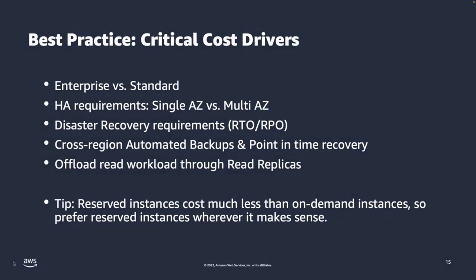The second cost driver is choosing single AZ versus multi-AZ. AZ stands for availability zones. Multi-AZ deployment is needed for high availability requirements. For non-prod deployments and non-critical applications, you may want to stay with a single AZ. Similarly, based on your DR needs, if you have a mission-critical database, you may want to take advantage of cross-region automated backups. Otherwise, backups through S3 should be fine.